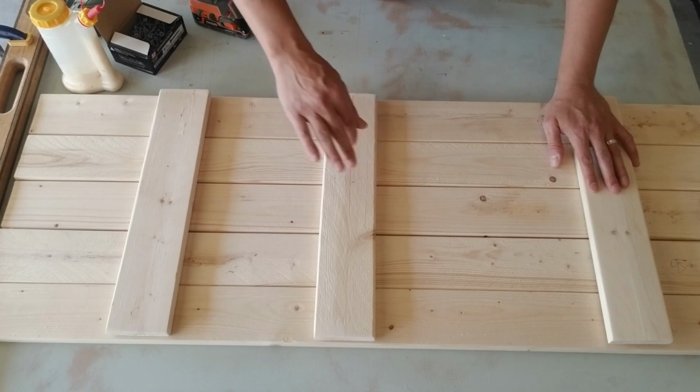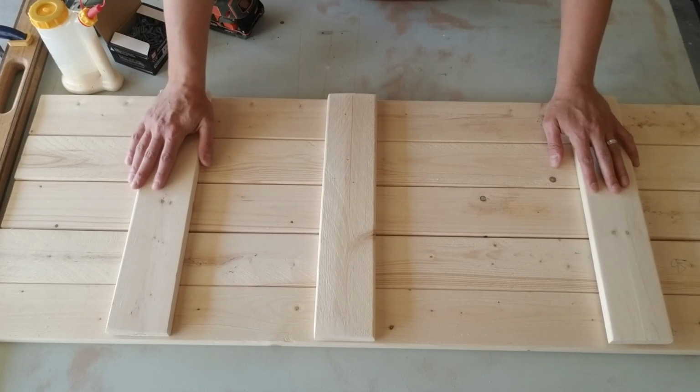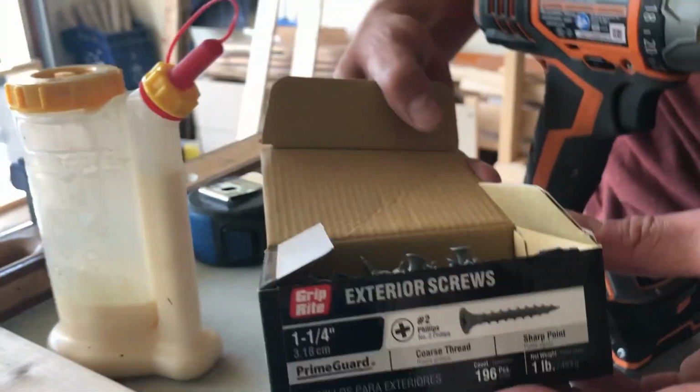And now we just have to take some glue, and we're using some exterior deck screws so they'll hold up better in the weather. We're just going to glue these down and make sure this is all nice and tight through here. So that's the next step.